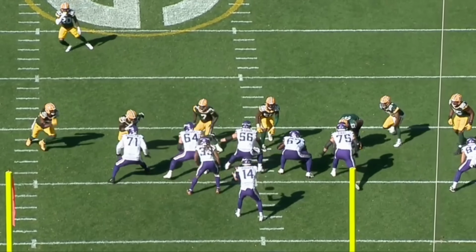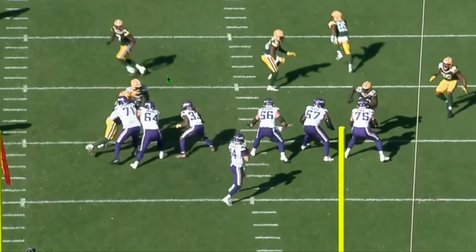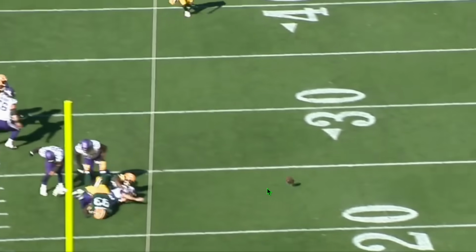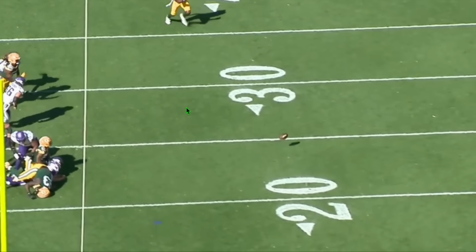Let's check it out. All right, there's a snap. You can see Cooper and Quay Walker dropping in coverage, and there's that corner coming off the edge. Darnold never sees him coming. Ball's out. Now, right there, you can see there's one guy at the top of your screen. There's Edgerrin Cooper. You can see one Packer over there. A couple of Minnesota Vikings rush to the football.